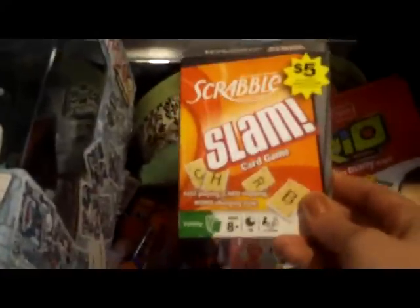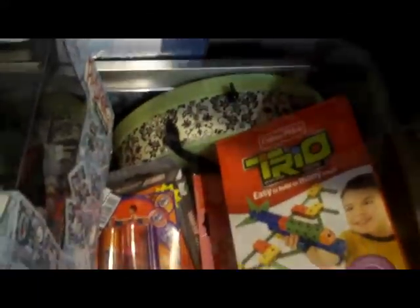And then on the rest of it, I just store normal health and beauty items like shampoo and conditioner and body wash and stuff like that. So it works out really well. And then right here is my little gift bin that I throw in things that I can get for free or really cheap, just to have on hand for if I need a gift for a birthday or anything. So I keep that right here.